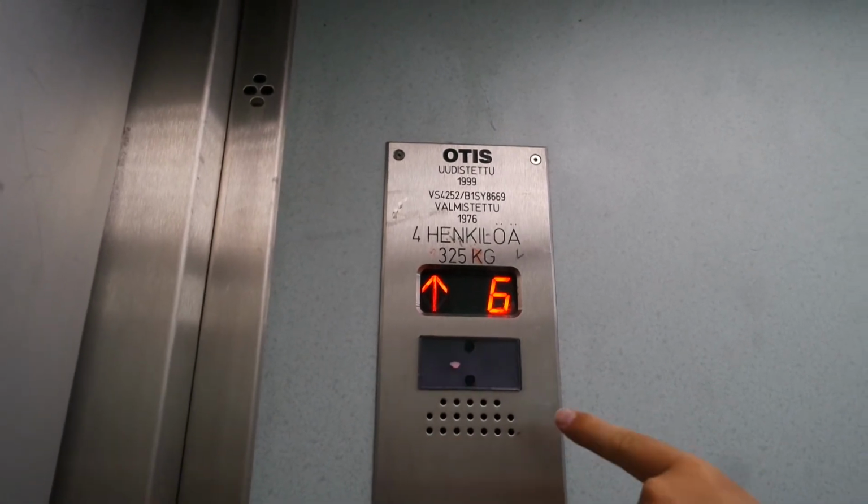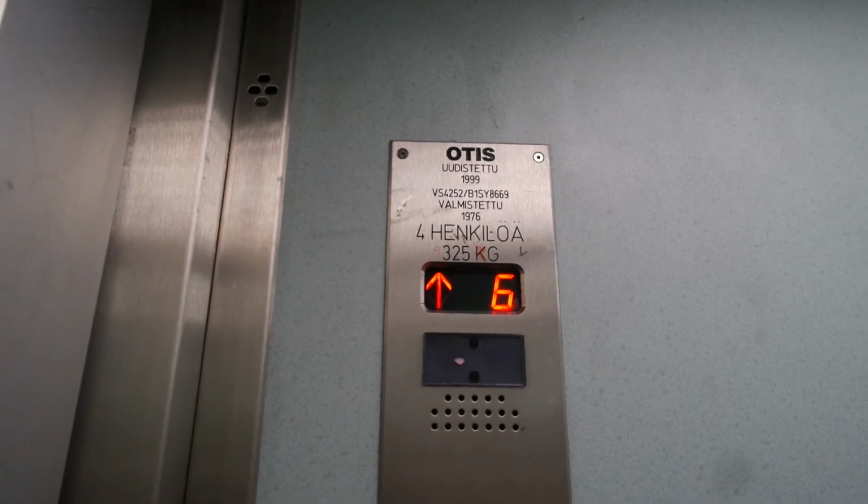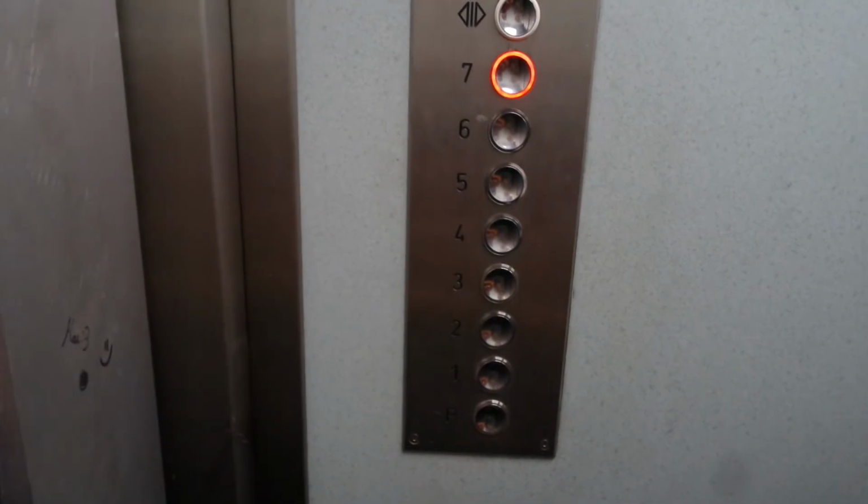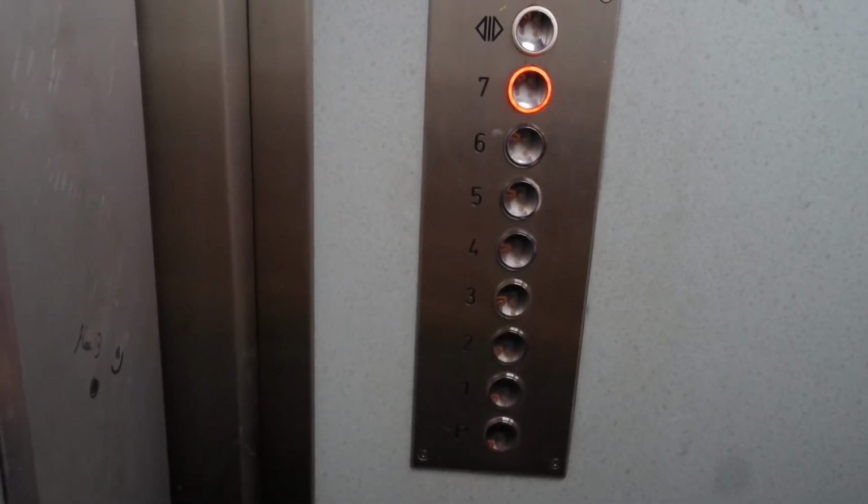See through a little bit there. And of course, what's enough here? Oh, yeah, that door was a bit... You can press.